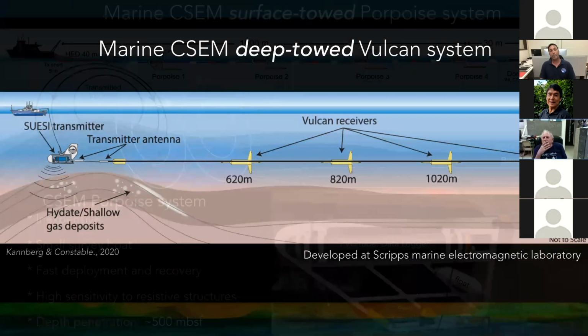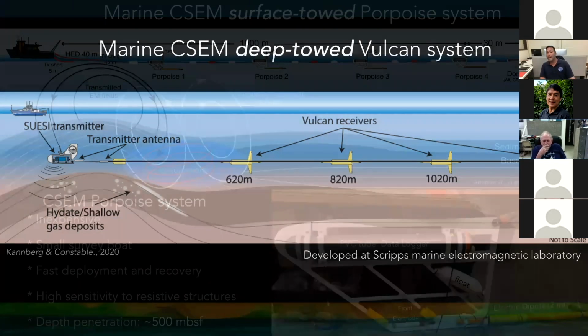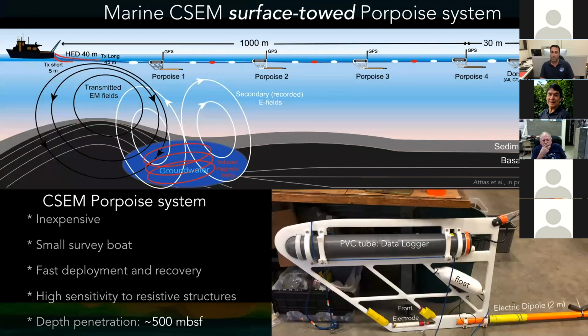Therefore, instead, I used the same kind of system, which has the same electronics, but it's a surface towed system that we call the Porpoise system, which was recently developed by the Scripps electromagnetic laboratory. And in this system, what do we do? We can carry it in a small vessel, transmit some current into a dipole of 40-meter length, about 100 amps.